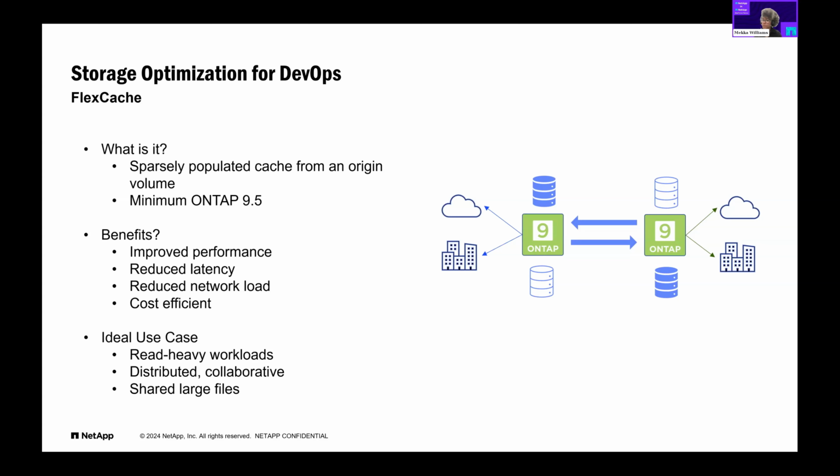A few other things about FlexCache. Fairly simple to provision. You just create a source volume, and then you create the FlexCache destination volume, and you peer the clusters, and you create the FlexCache relationship. NTFS and Unix style security are both supported, and it's one of the staples in our feature set. And again, it's not that I'm introducing FlexCache to you, but really just leaning into how FlexCache helps with developer workflows.